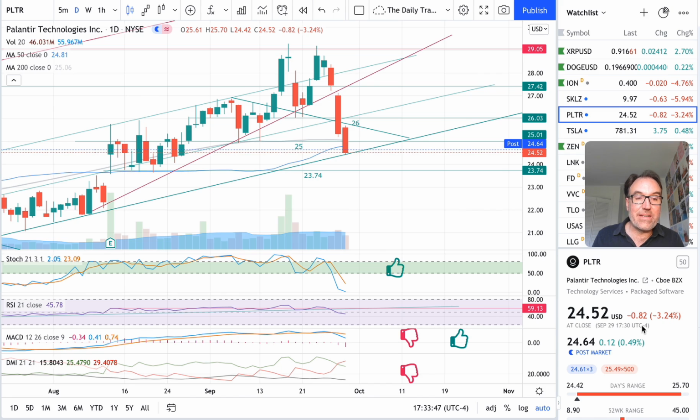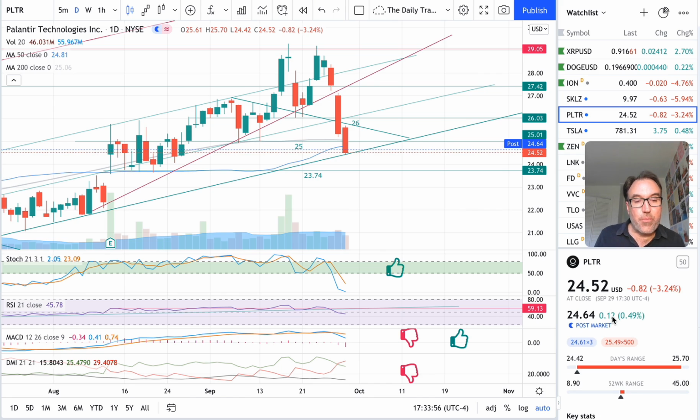Okay, so Palantir is having a little bit of a down day. We are down 82 cents, that's 3.24%. We closed at 24.52, and post-market we are up 12 cents at 24.64.